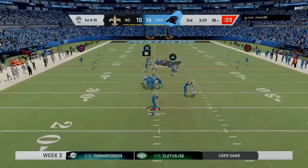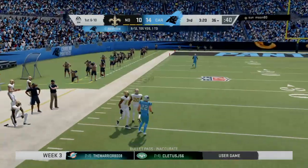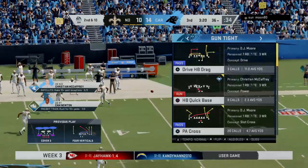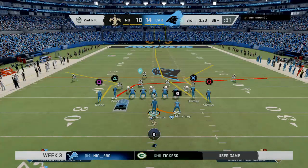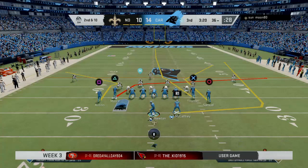Newton on 1st down. And that is incomplete. Showed off the arm strength there, but to no avail. 2nd down. Well, touch and timing are critical for those types of throws. He put a lot of zip on that one. Needed just a little bit more finesse trying to get it to his back. They'll try again from the 36 on 2nd and 10.